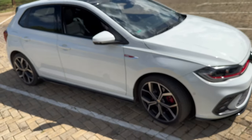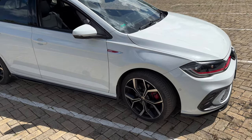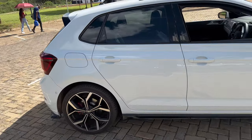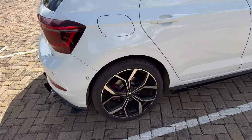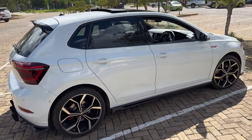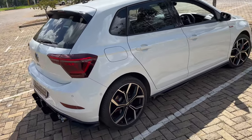Just take you through the side of the car. The car is quite nice and low, and it's quite different to the ordinary Polo GTI. It's a bit more aggressive, a bit more, what can I say, sporty. Yeah, I think that's the perfect way to say it. And you might think this is the Golf, but no, it's actually the Polo. It looks kind of big, but yeah, this is the updated facelift.